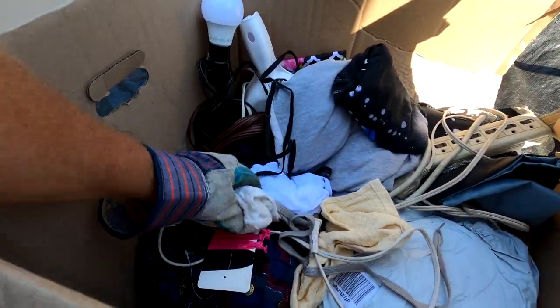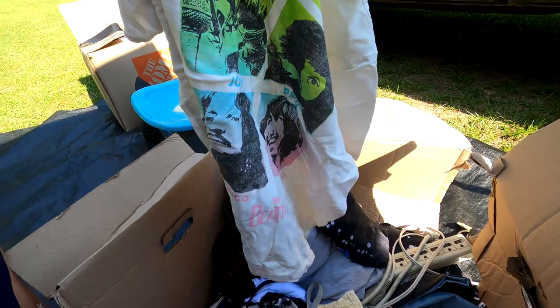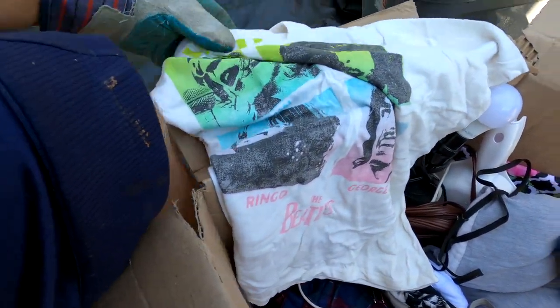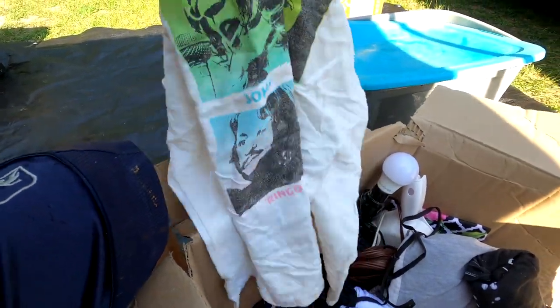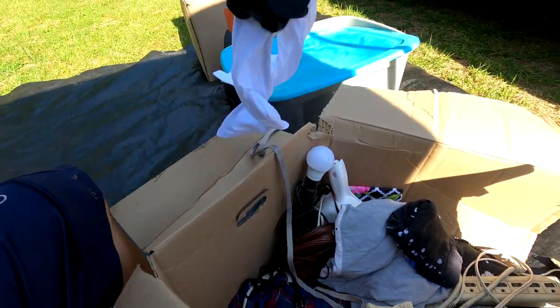More Friends stuff. Ooh, this person was into Friends. And the Beatles, does it have a tag? Nope, printed on. So, new shirt. Darn, it would have been great if that was old. Alright, this one here.